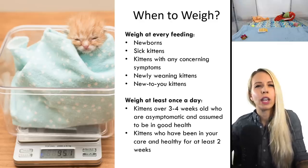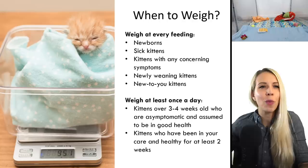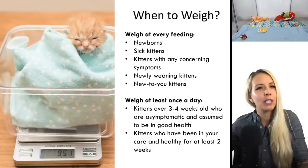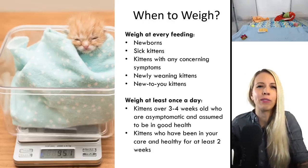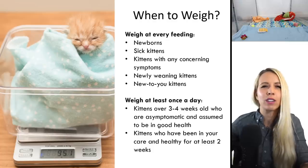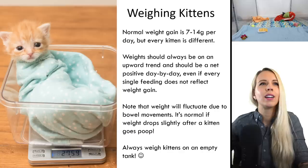If the kitten is over 3 to 4 weeks old, asymptomatic, you've had them for a while, they're assumed to be in good health, these kittens I might drop down to weighing a little bit less frequently. However, if anything comes up with these kittens, if they're 5 weeks old, 6 weeks old, I've had them for a long time, they seem healthy, but then something starts to go strange, I'm going to go back to weighing them really frequently.